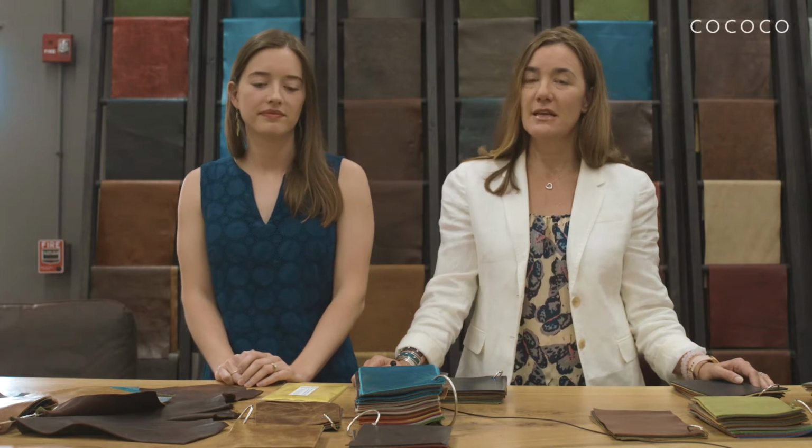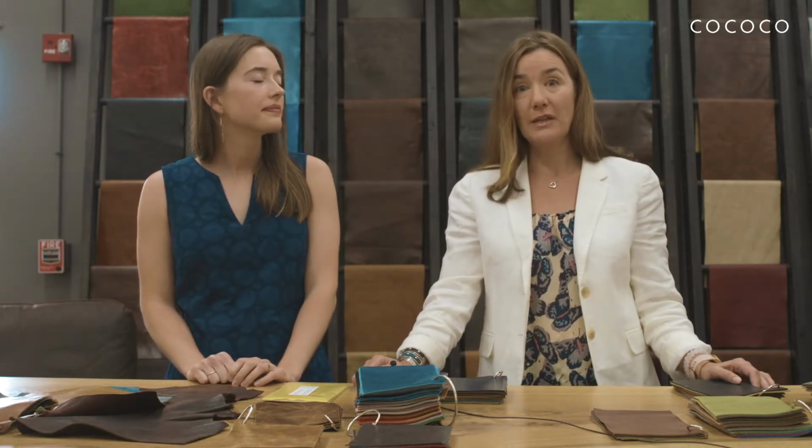A natural leather will age, patina, distress. I always use the analogy of my grandfather's bomber jacket that he wore for 50 years. It's that depth of character that you can only get from a natural leather.